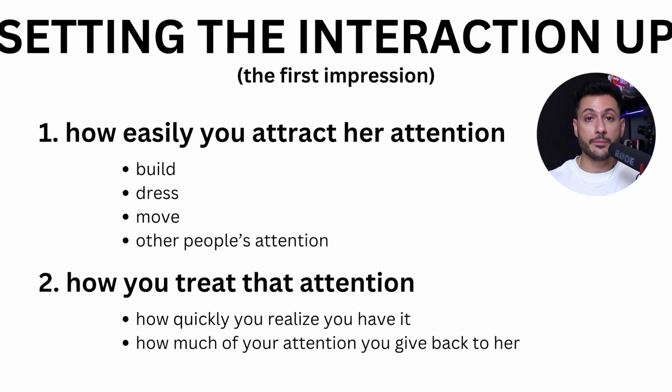And finally, other people's attention. If you walk through a space, do you make a lot of heads turn? Because if you're on the street, bro, and somebody looks up, you will see that everybody starts to look up, because our attention goes where everybody's attention goes. That's why the celebrity effect is so profound and prevalent.